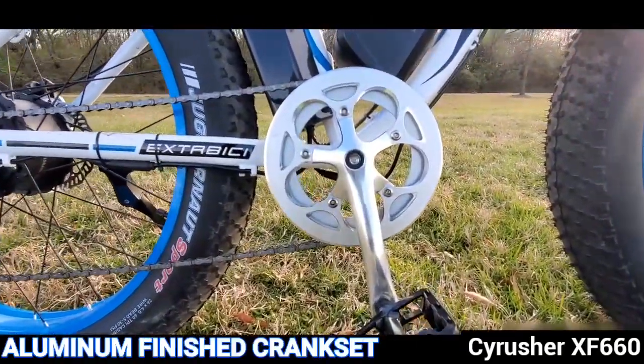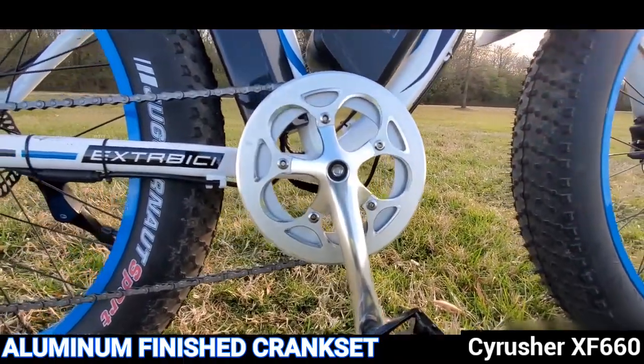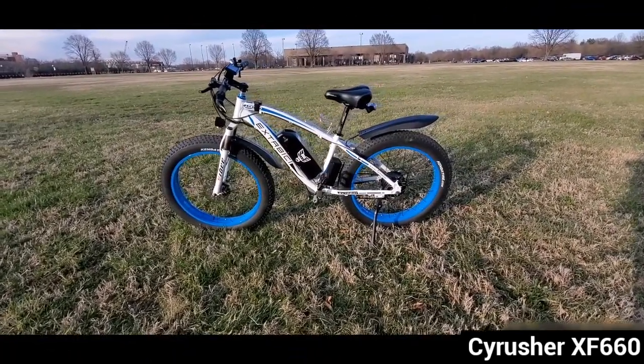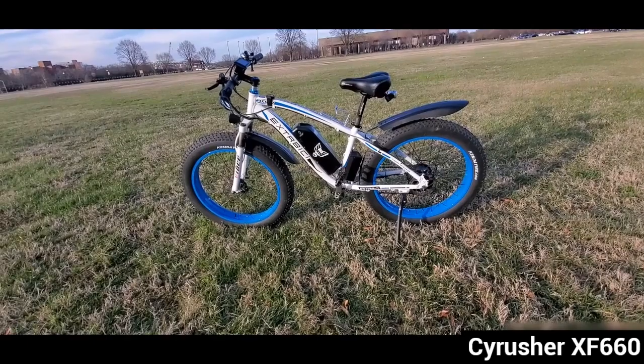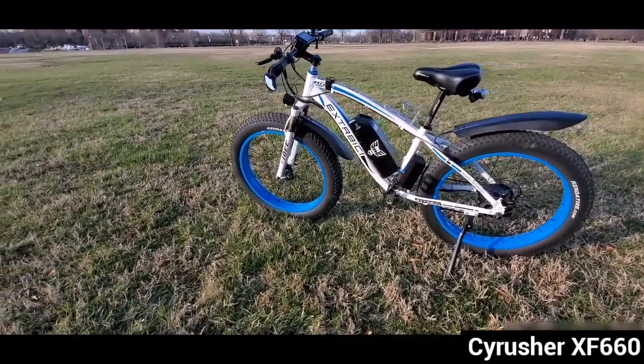Overall, I really love this bike. I mean, I wish I could commute with it every day. It's been raining here in the DMV, so I haven't really been taking it out. I would say I've taken it out 3 out of 5 days of the week. But yeah, the bike is very clean.